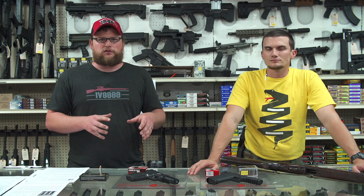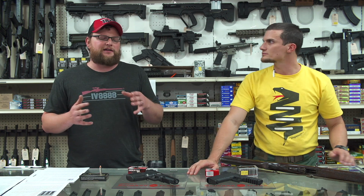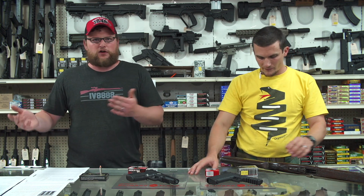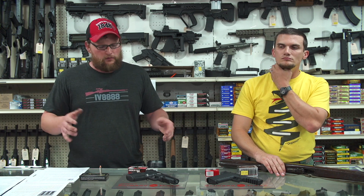Remember that guns have specific uses. I mean, I guess what I'm getting at is, let's say I've got some .30-06 hunting rifle. Well, that's used for hunting. I'm not going to defend myself at combat ranges with an '06 hunting rifle or an M1 Garand or a bench rest rifle.